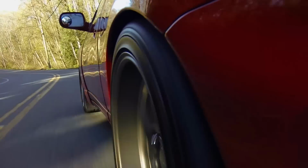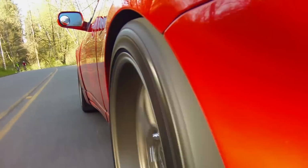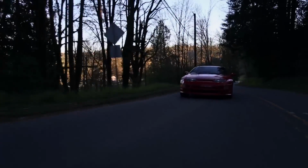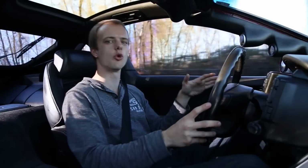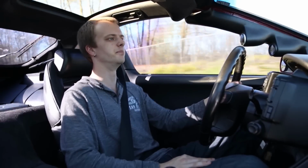You're just gone. Now the steering feel is leaving me with something to be desired here. I like a good weighted steering feel, especially when you get into a corner. The 300ZX's steering is really quite light, a little lighter than I would want in a car like this. But for a car with a GT car kind of vibe, it's got the weight to it. It's kind of hunkered down, so the steering reflects that.